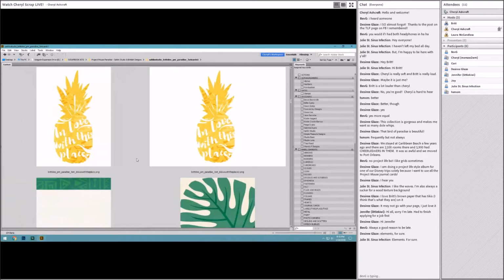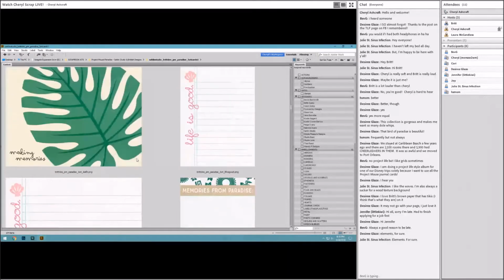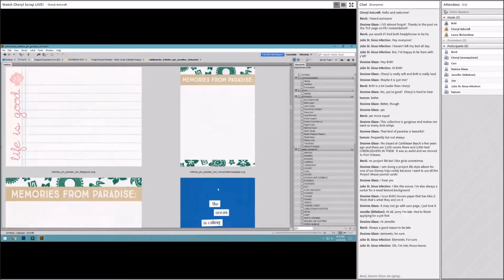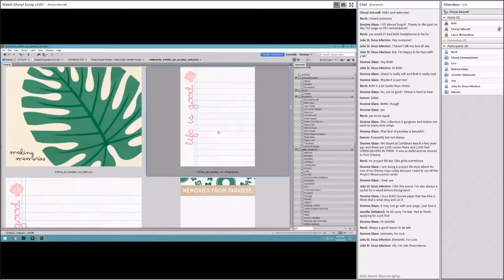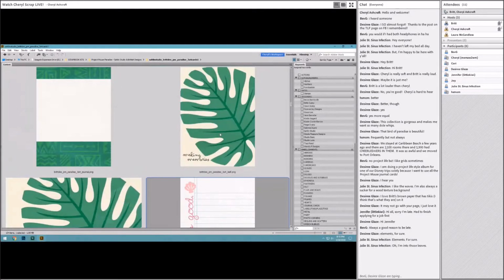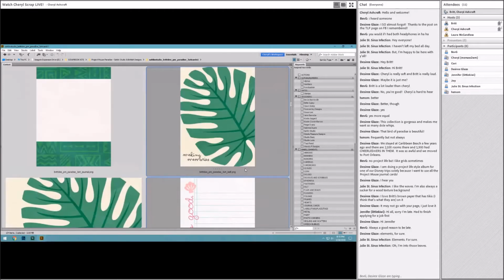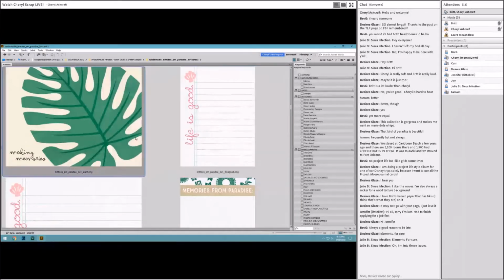Okay. Ooh, I like that. Julie says she's into those leaves. Me too, Julie. I had to force myself not to put leaves and flowers on everything we made for this kit. It was hard. I wanted everything to have leaves and flowers. Because I'm grabbing these two, the life is good at making memories.